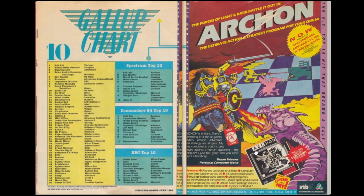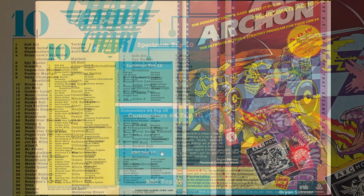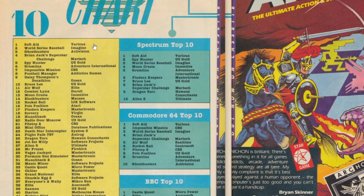First up, I've jumped to page 10 and the Gallup Gaming chart. Just as in the first issue of the magazine, we've got a multi-format chart on the left hand side and then separate top 10s for the Spectrum, Commodore and BBC Micro. Topping the multi-format chart, along with the Spectrum and Commodore specific ones, is a charity compilation, Soft Aid, which was produced to raise money for the Ethiopian famine, much like the Band Aid and Live Aid initiatives.